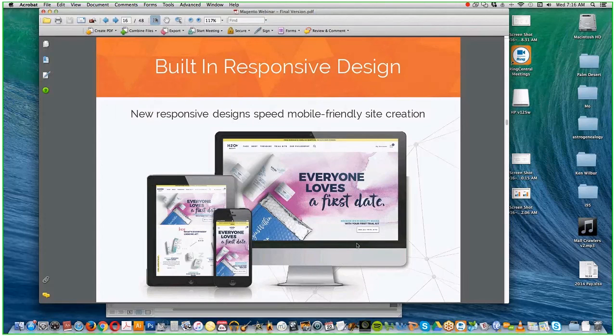Also with 2.0, you have more advanced, more fluid, and more seamless built-in responsive design. With 2.0, there are actually 2 themes that are included now by default. One is a blank, unstyled theme, and this includes baseline Magento functionality, and it's very easy to build up a custom site because it's blank.